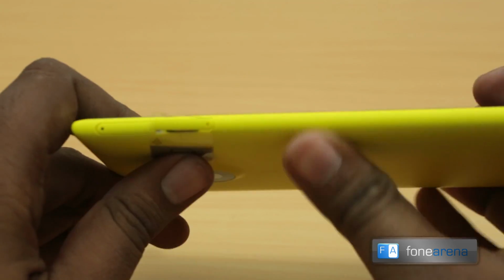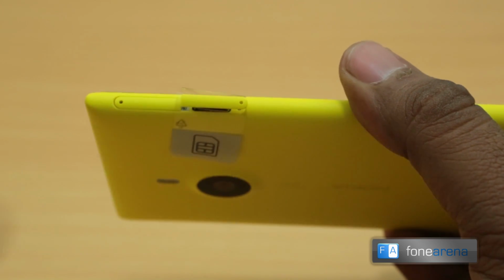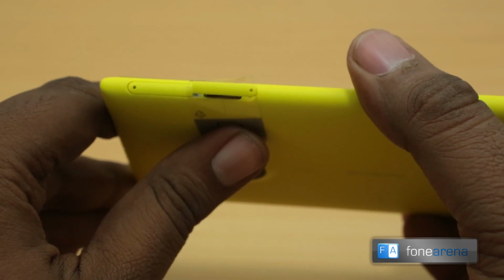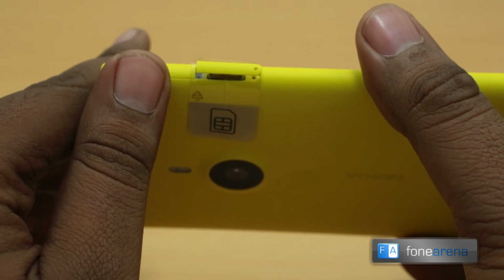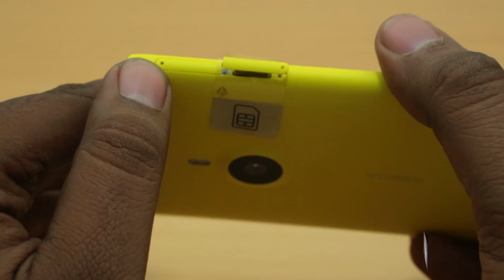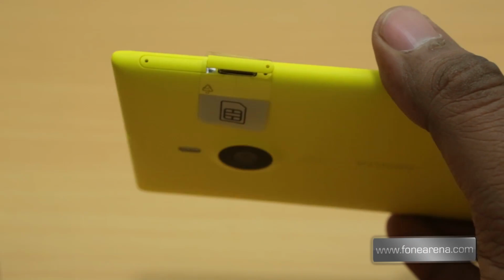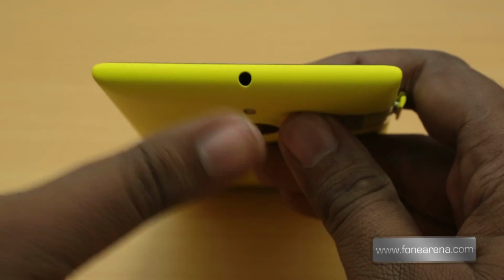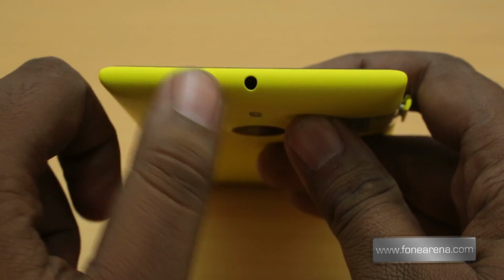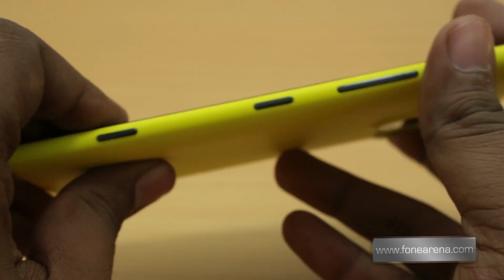Alright, so over at the left you have 2 slots. One is for the nano SIM, which is open right now. Pretty nice that you don't have to use the tool for the first time. And then you have the other slot for micro SD. Yes, this comes with a micro SD expansion slot, unlike the other Lumia flagships like the 1020, which doesn't. Great addition there. You also have a 3.5mm audio jack over at the top.